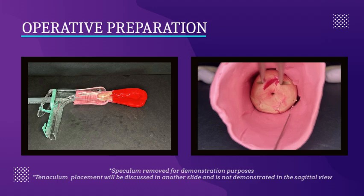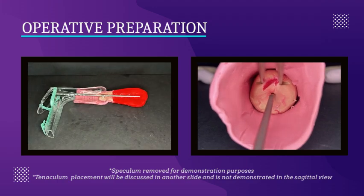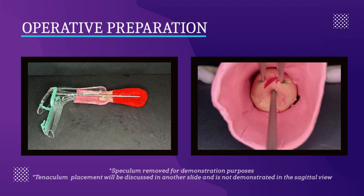Prior to dilating the cervix, sounding the cavity can also provide insight into how difficult the dilation process will be. Additionally, it provides the surgeon the opportunity to gain a better understanding of the cavity and trajectory of the cervix prior to the placement of the dilators and curettes.